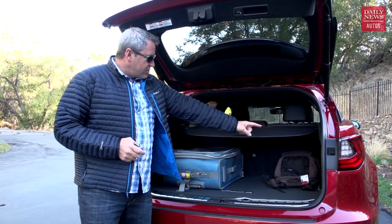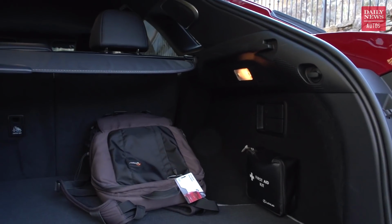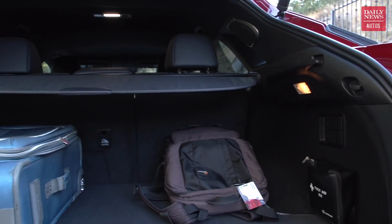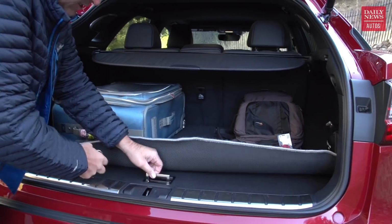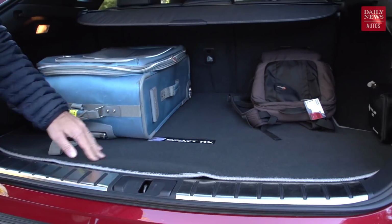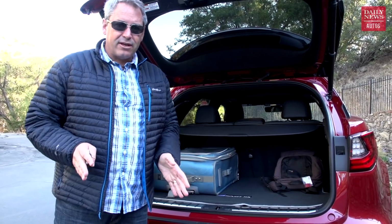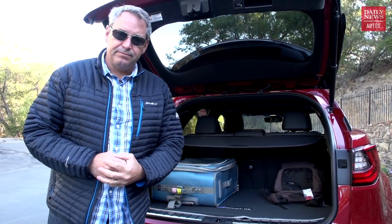Now, there are levers in the side of the cargo area that will fold the seats, and then you've got almost 57 cubic feet of cargo space to work with. And then there is a small little nook with a spare tire underneath the cargo floor. Overall, the numbers here for cargo are not all that impressive, but the space is fairly practical.